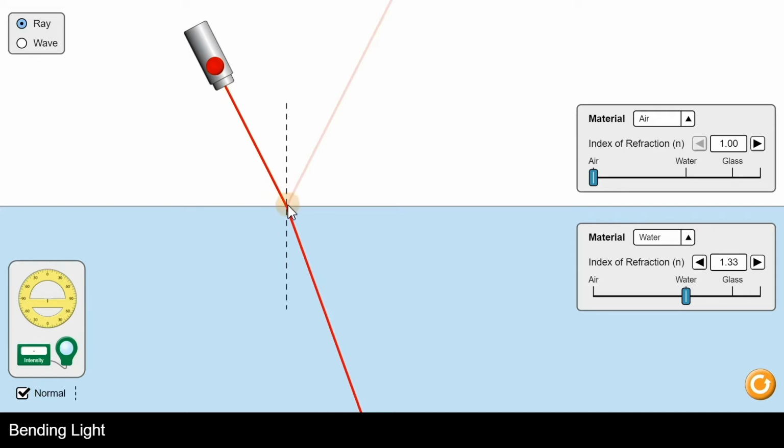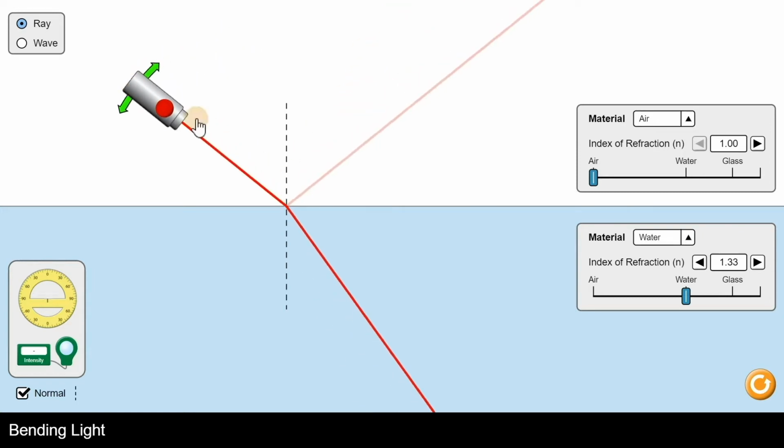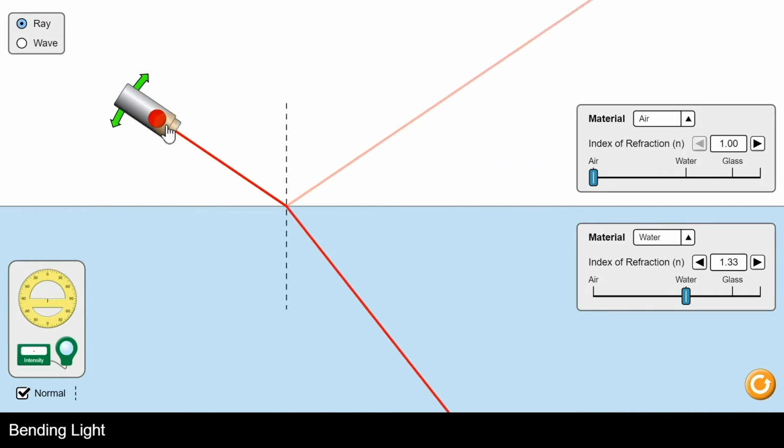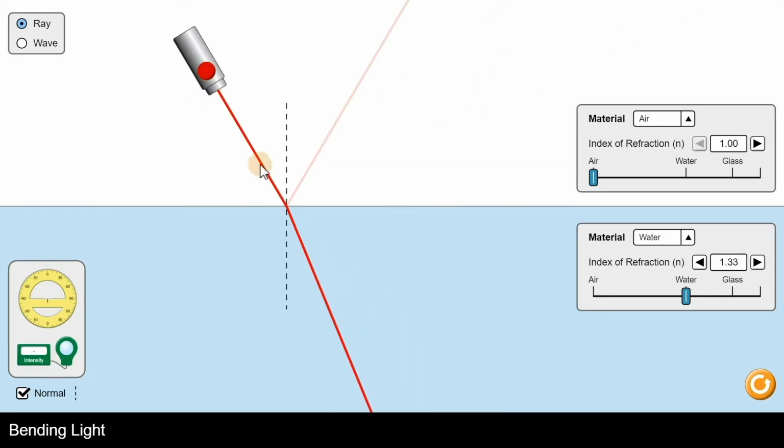Now there's a ray that's coming off that boundary, it's being reflected. This is our reflected ray. And then there's a ray that goes into the boundary, and that's our refracted ray. And as I move this around, you can see that the angles are changing. The 2 angles on the top and the 1 angle on the bottom, right? This is known as the incident angle, the reflected angle, and the refracted angle.